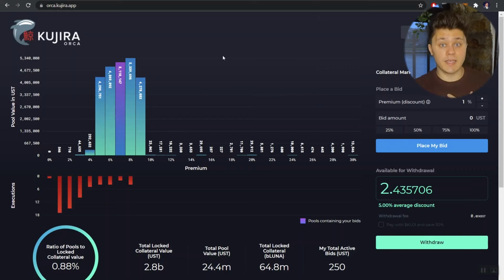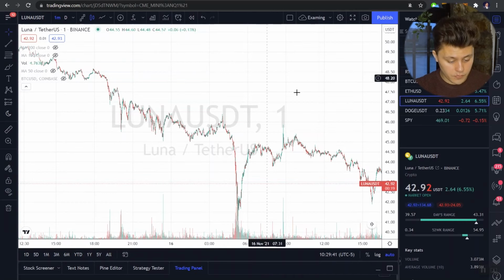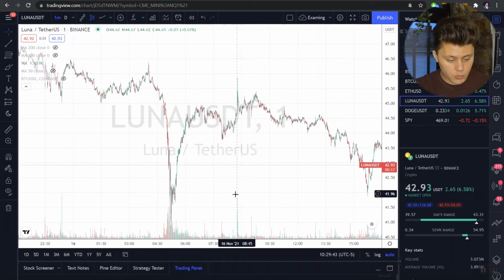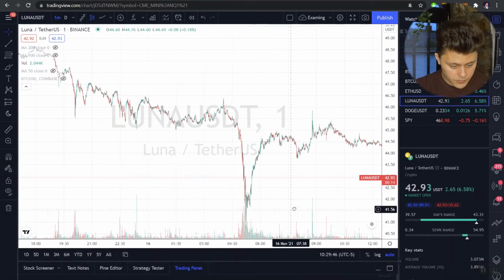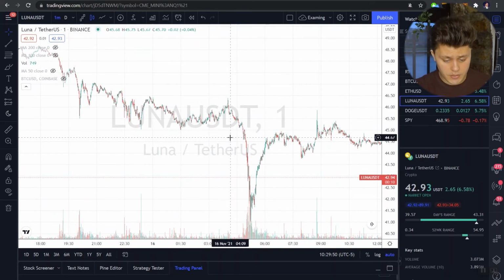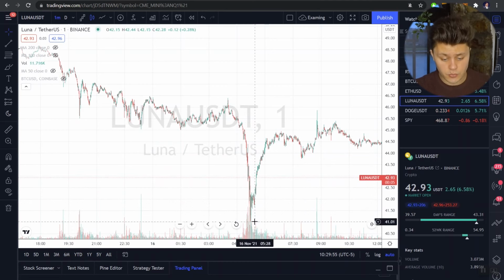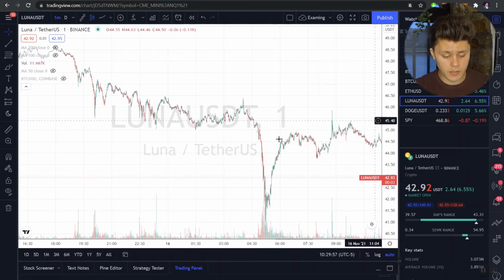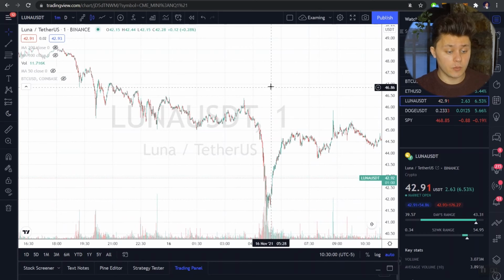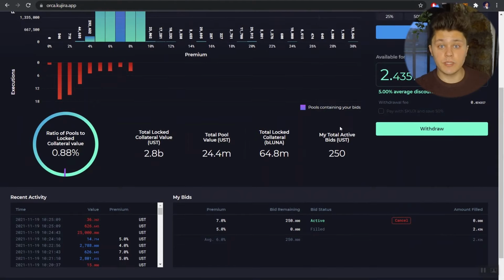If we look at the day when I got filled for the 100 UST at a 5% premium, it was on the 16th, and we can see what the overnight action was. We really see Luna just cascading in price, going from $46 all the way to just about $41 at its lows. During this drop is actually when I was able to get filled on one of those liquidations. And let's see at what price I really got filled. Let's whip out a calculator real quick.